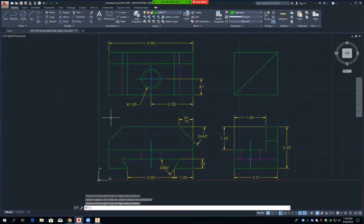Okay, so EX for extend. And now, where do you want to extend them to? Pick that line. It's enter. Now, where do you want to extend to that line? That's right. Click. So it's just like trim. You pick where you want to trim it to first, and then what you want to trim off? So it's the same concept, really.